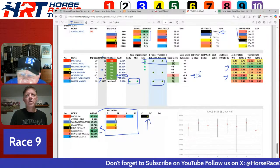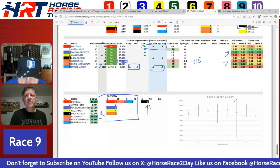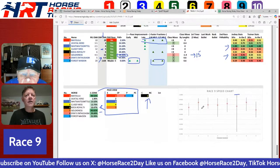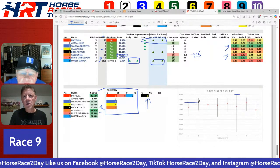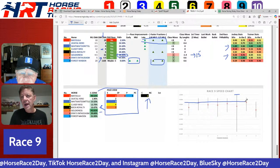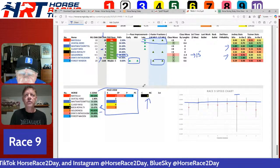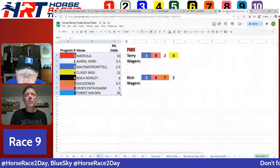Maybe this is one where you just go with the top total pace horses: 8, 3, 6, and 7. The 7 so far is showing the most upside according to our speed chart. 2 horses with the best average races, though. That's the red dot here, the 2 horse, Avatar Hero, and the 8 horse showing up again, Aaron's Enthusiasm. Terry, in what looks like an anything can happen race to me, what do you think will happen?